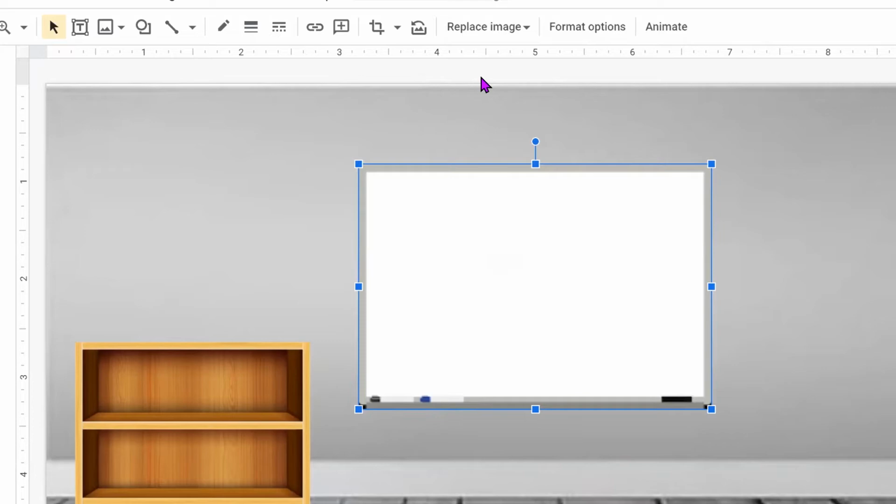So we found that it was really helpful to go in and take a picture of our classroom once it's completed, and use that instead of having all of these different pieces. So I'm going to kind of explain how to do that.